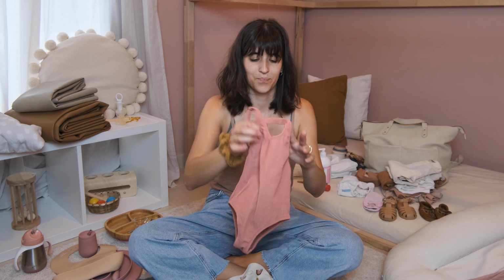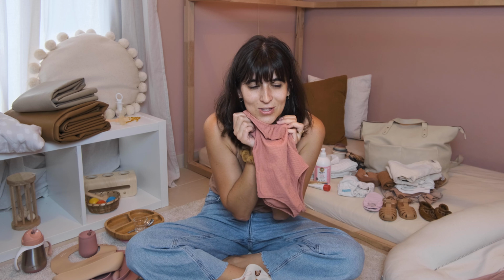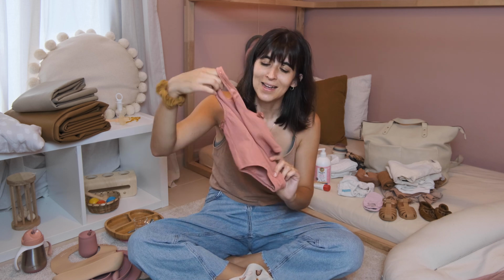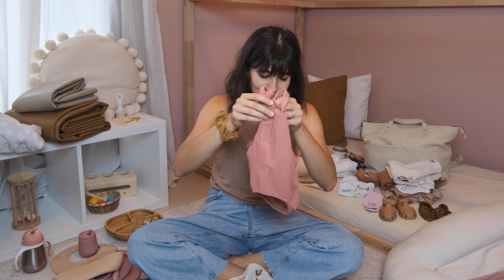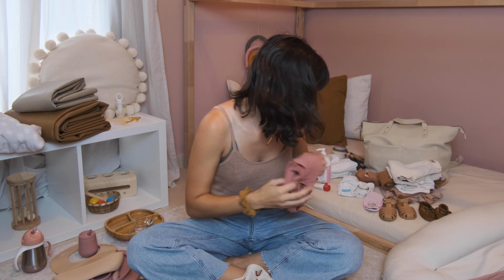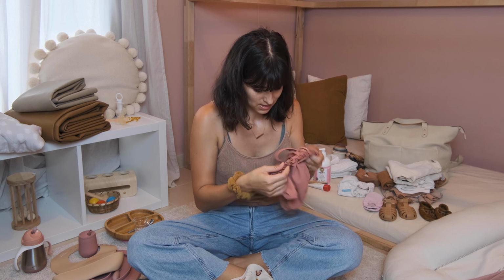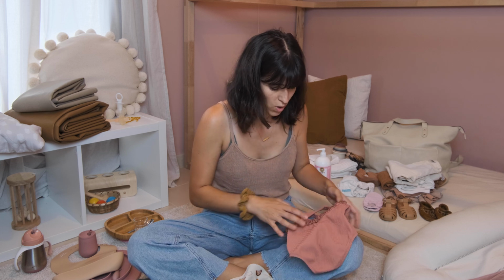And then this is her new bathing suit. So it's above a year, but I wanted to share it anyways because I just think it's so cute. So I got her a 1-piece and she's been loving that. Again, a bigger size. So that's what I get her in this. I think this is 1 to 2 years.